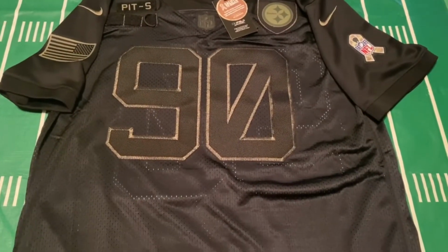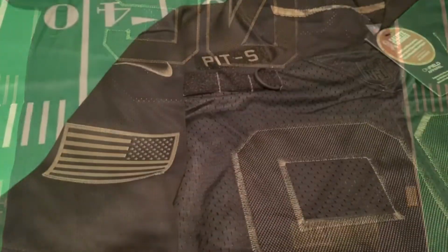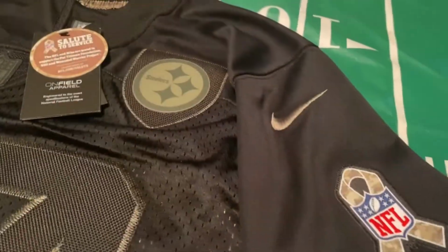Now, as far as the jersey goes, they're available in all 32 teams with an array of players available. And this particular jersey that we're looking at today is from the limited product line and has a retail price tag of $170. And this jersey comes directly from NFLshop.com.